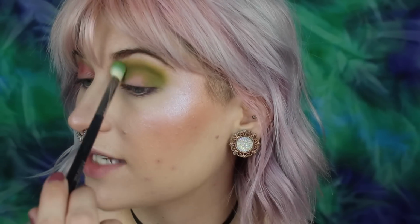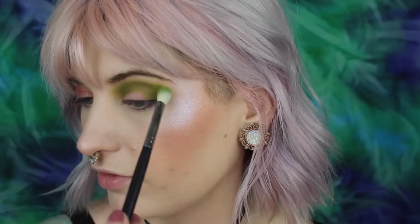And so far the shade is working really nicely. It built up beautifully. It wasn't insanely pigmented off the bat, but it was pigmented enough that I wasn't going to complain about it being sheer. And it built up to a very nice opacity, which is really good. And I love the shade of green. It's so dirty and grungy. It's so cute. I would totally wear this just smeared all over my lid and blended into the crease and call it a day.